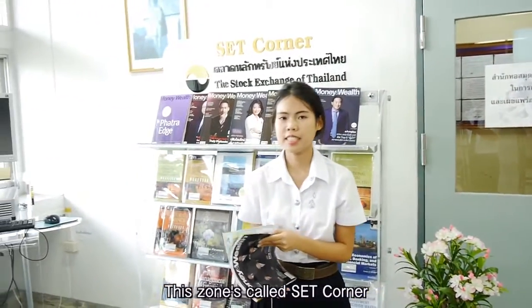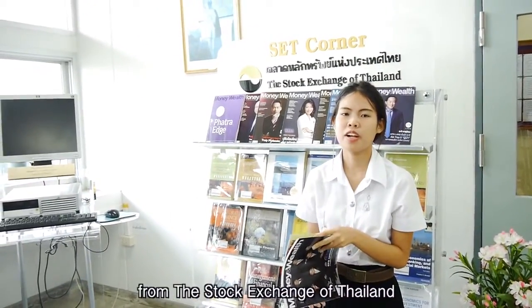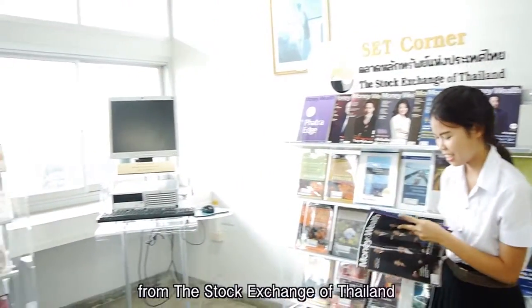This zone is called Six Corner from the Stock Exchange of Thailand.